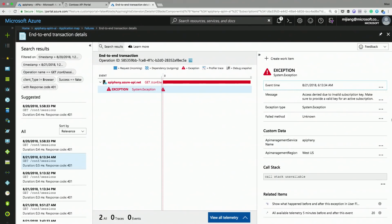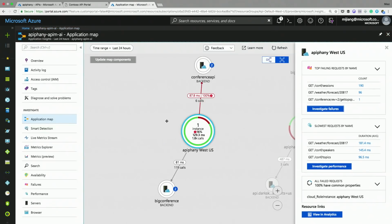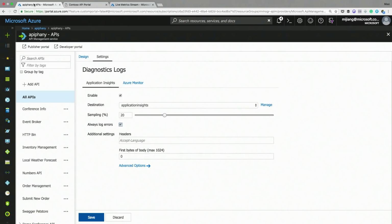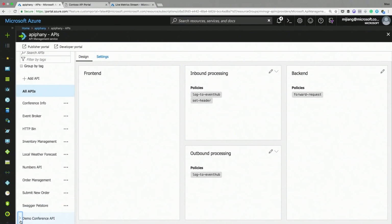Okay, so the next thing I want to show you here is the live metrics dashboard. Basically, it gives you a real-time view of your API traffic. So imagine if you just released an API and you can see traffic coming in real time. It's super cool. So let's go back to my API Management instance and go to our conference API. Let me just try to make a few calls.